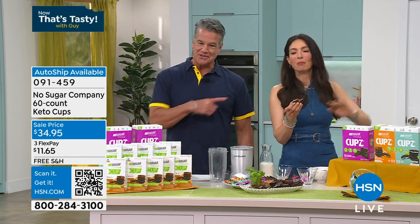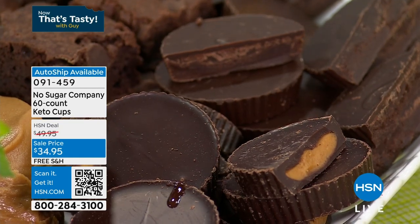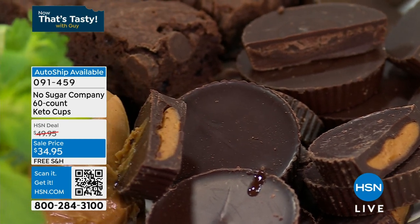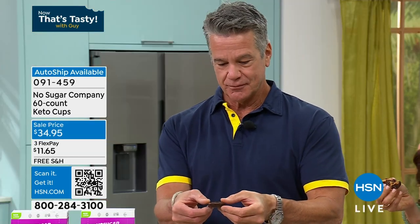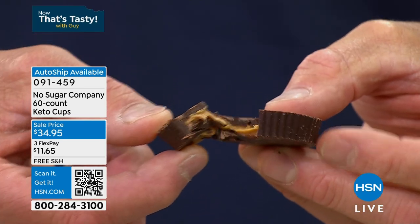The peanut butter is undoubtedly, if you're a peanut butter person, a ready, set, go. The no sugar keto company, they really knocked it out of the park with these. I am that person who needs that little bit of something sweet after a meal. These do it. 70 calories, one net carb, zero sugar. This is the best stuff.